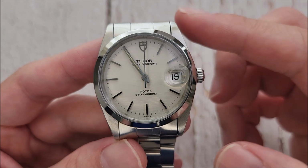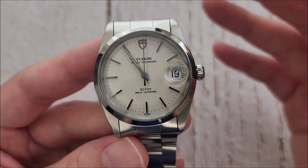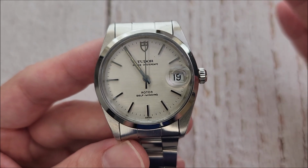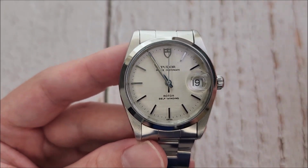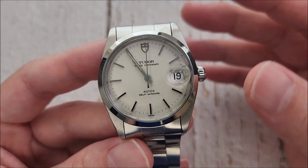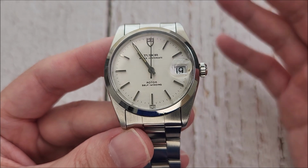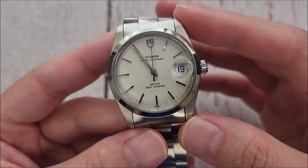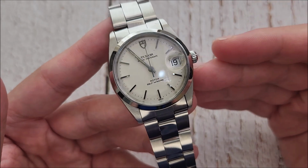If you recall my previous video, I purchased a modern linen dial watch from Islander, from longislandwatch.com. The brand of the watch is Islander. I'd say it's a modern reinterpretation of a linen dial. But this one, yes, I got the real thing. You know, not exactly the real thing.